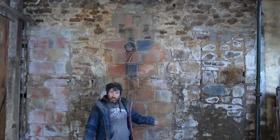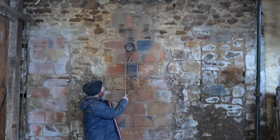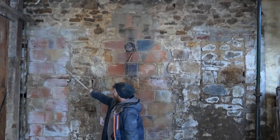I'm going to have to be dead quick because the battery on my microphone is about to run out. So we've taken the wall away. Brilliant. I knew that there was going to be a fireplace behind here. It's here. I didn't expect this here and this here. So whatever it is, it's been bricked up.